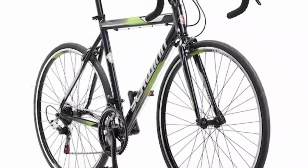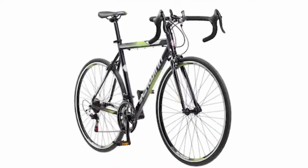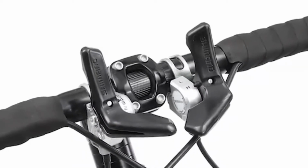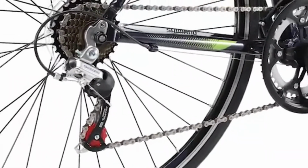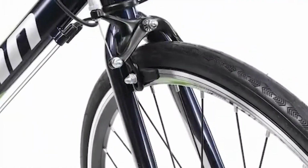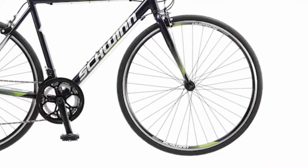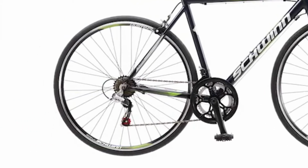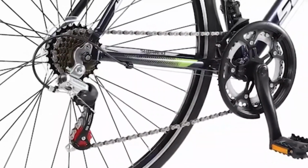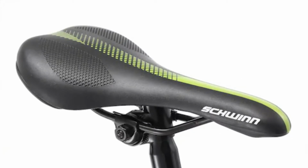Its aluminum fitness frame and a rigid fork promise agile performance for smooth, swift movements, while the Shimano 14-speed A050 shifters and rear derailleur make gear changes a breeze. The Volare also comes with alloy caliper brakes for controlled stopping power, as well as 29C sport tires that fit around lightweight yet durable double-wall alloy rims. The bike's convenient alloy crank features a double chain ring, and its alloy seat post and Schwinn Sport saddle keep you comfy throughout your entire ride.